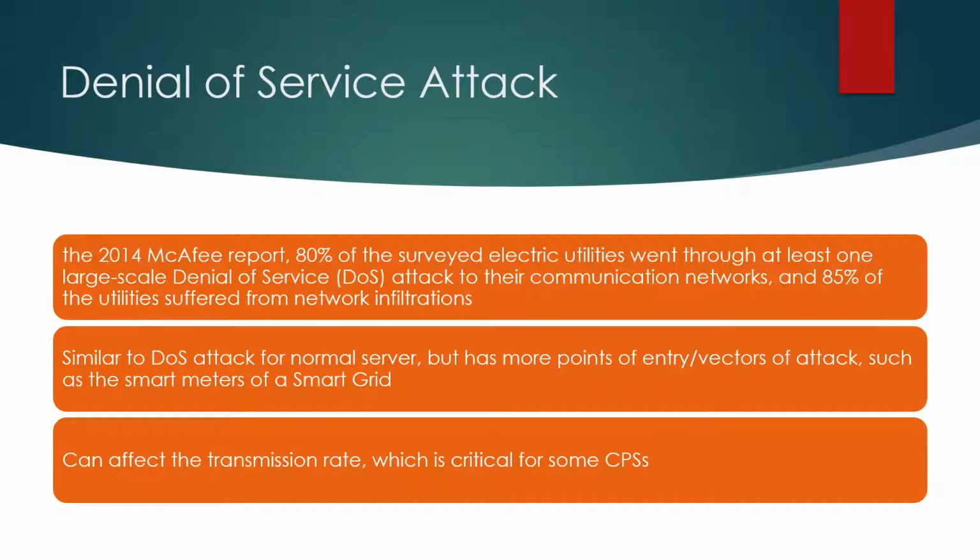As cyber physical systems have more entry points, there are more targets for DOS attacks, such as the smart meters in a smart grid, which, once they are targeted with a DOS attack, can't be reset, as they are sensors, because you can't get a signal out to them.